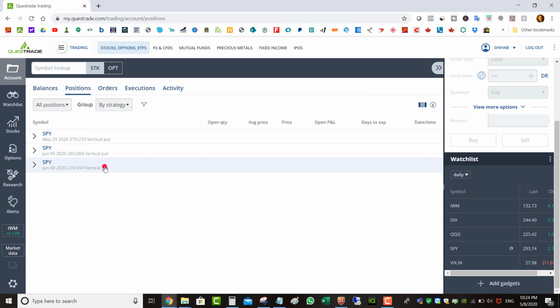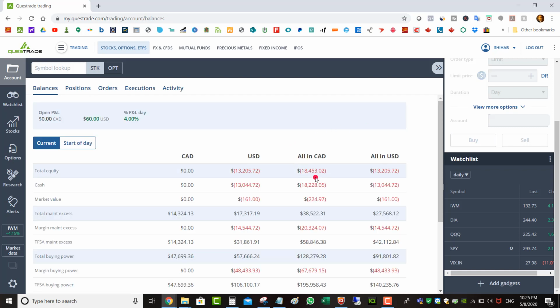There we go. So this week alone, just through put spreads, I was able to confirm $120 of profit. But as you can see, my equity in my margin account is actually negative. I don't even have equity in my margin account. The reason for that is I have incurred a lot of losses, but I'm basically trading by leveraging my TFSA. So my TFSA is acting as collateral towards my margin account, and it's with that collateral that I'm able to trade in my margin account.